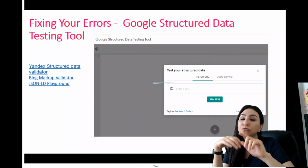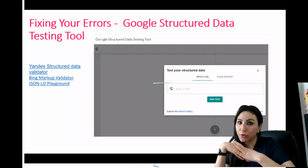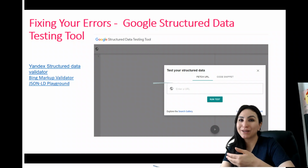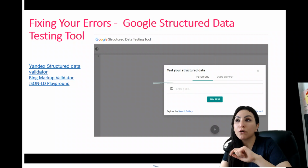I was able to fix them and then use this tool to test the fix, because there are so many things on the internet that I've tried, and the ones that I shared with you are the ones that worked with me and for me. And it took me quite a while to figure out the solution. So I had to test, and I didn't want to ask Google to index the site again and again so many times.